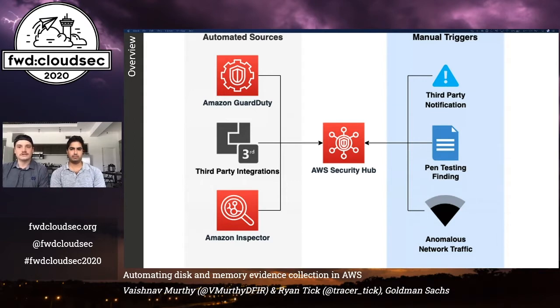We need to accept 2 main sources. And these are identified by our 2 feeds here. So we have automated sources on the left, and we have manual triggers on the right. As part of the automated sources, these sources come from a variety of AWS products. I have some on the left here, but you'll see Amazon GuardDuty, Amazon Inspector. This can also be integrated with Macie and other Amazon offerings. But they can also integrate with third-party tools such as your IDS, your IPS, or your EDR.